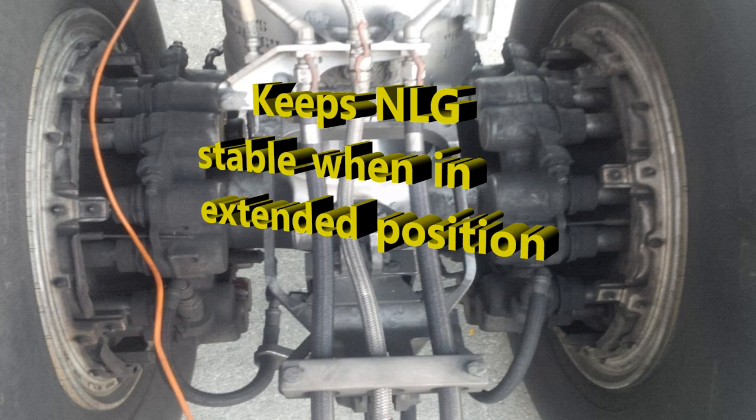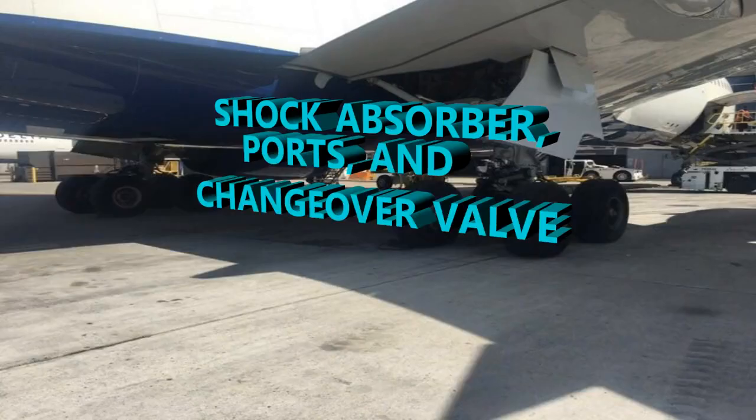Now also, as far as steering goes, the nose wheels are steered by 2 double action hydraulic actuators, which are attached to the main fitting. Okay, so it gives you an idea with the different components. A little bit on the shock absorber ports and the changeover valve, just to reiterate, because they are extremely similar to what we talked about with the main landing gear.